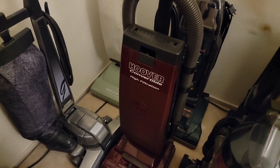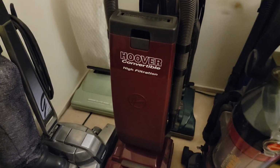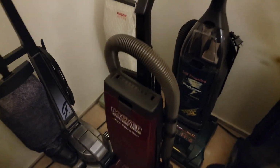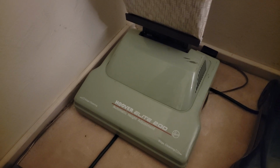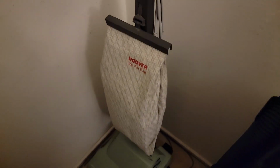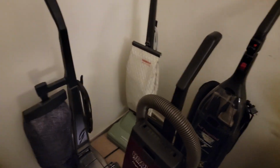And then here's the Hoover Convertible. That's a nice one. It's a hard shell instead of an outer cloth bag. My grandma had one of these when I was growing up. And I've got a Hoover Elite 200. That one, Goodwill. I did wash the outer cloth bag because it was quite dirty when I got it. They didn't have an inner bag, so I had to clean the outer bag because it was dirty.